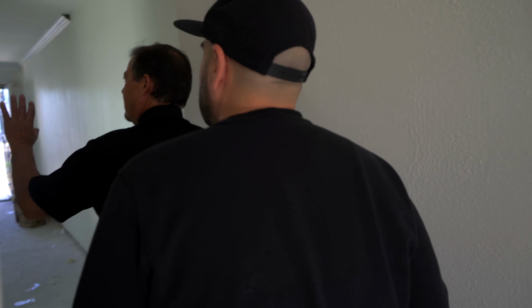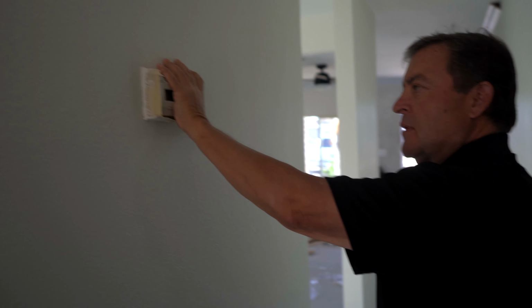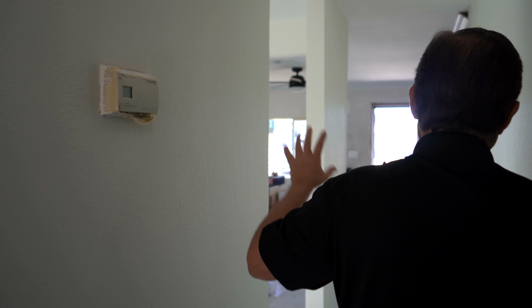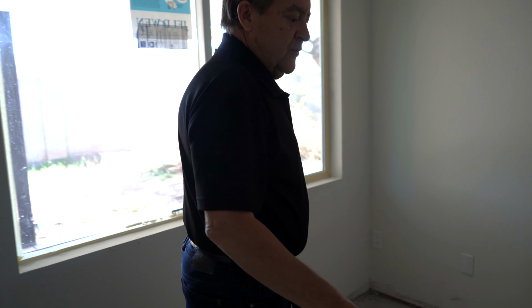So if the air conditioner and heating are working, we don't touch them. Let's just leave it, but make sure you have a nice control on here, so we'll have our AC guy check it out. This room here is a bedroom. Right now we have a vanity for the bathroom sitting in here.